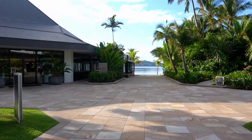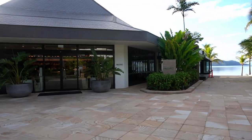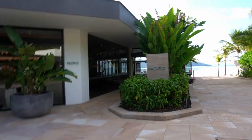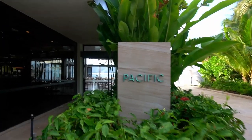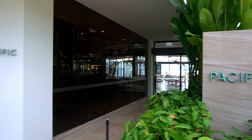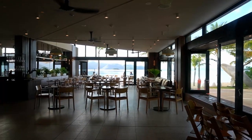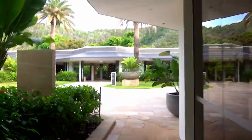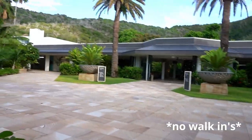Anyway, the second restaurant to my left is the Pacific. It has this ocean view. If you wanna dine in, there's breakfast there, there's lunch. Also, the thing with Hayman Island, guys, you need to book absolutely everything. Like, really few things you don't book.